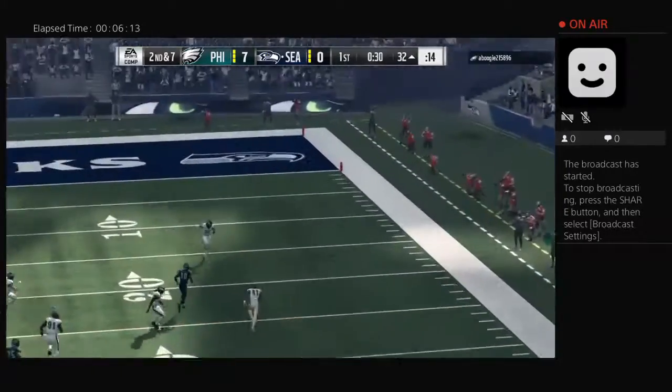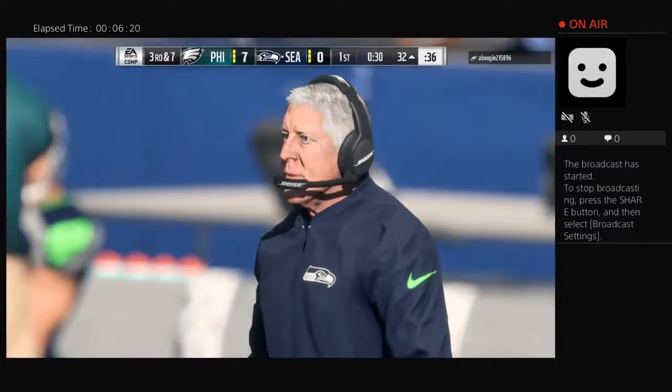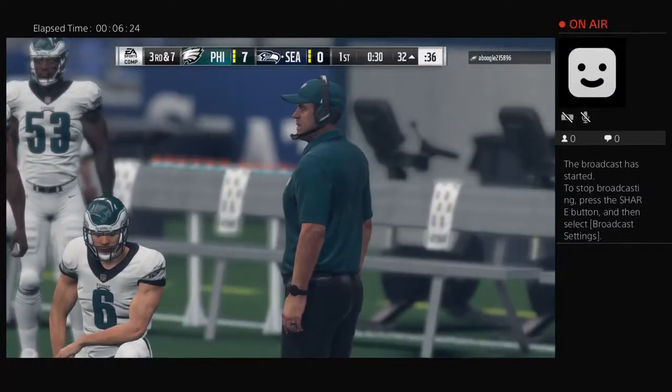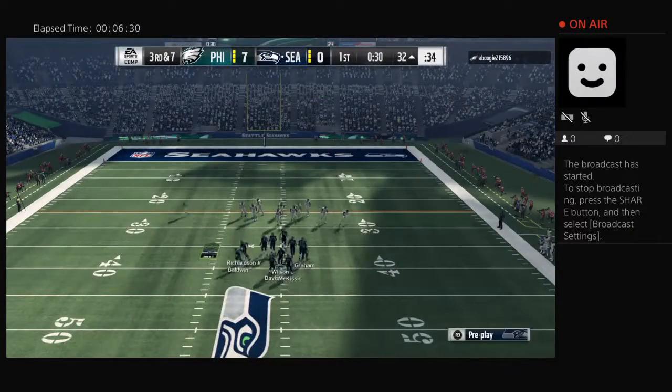Now Wilson on second down. And that'll be incomplete. This will be the 8th play of the drive. It's 3rd and 7.